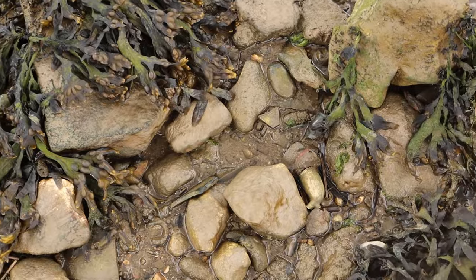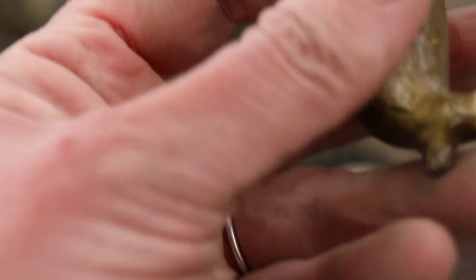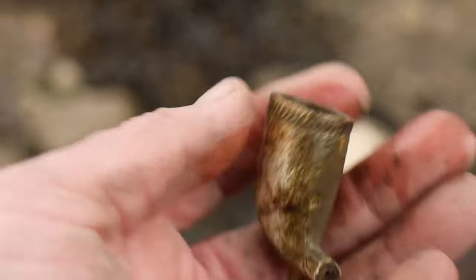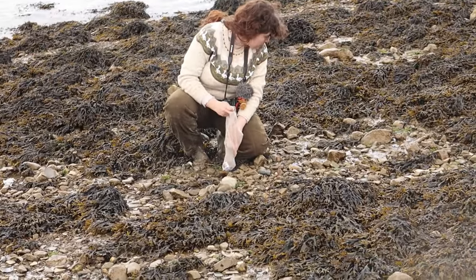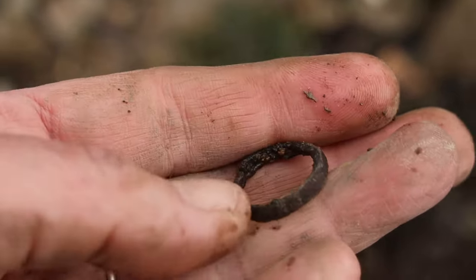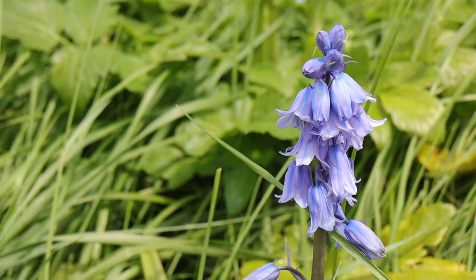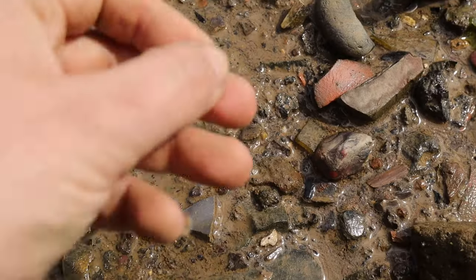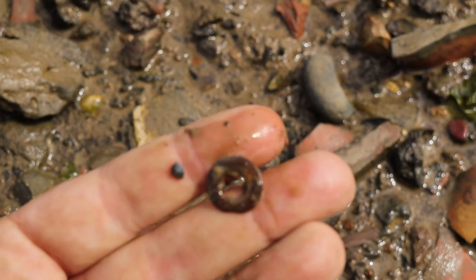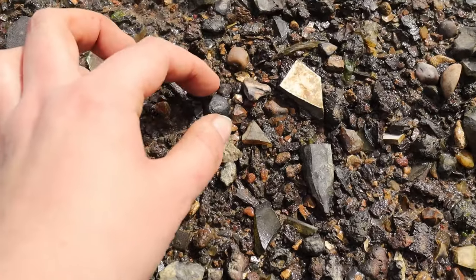Hey, I've just found another pipe. It's a plain one. But it's old. I'm going to film this just in case it is a ring, but I don't think it is. But we'll clean it up and see. Another fly button. Some writing on that, but I don't suppose we'll be able to figure out what it says, unfortunately. It's slightly too far gone. Looks like it's going to be another mourning button.